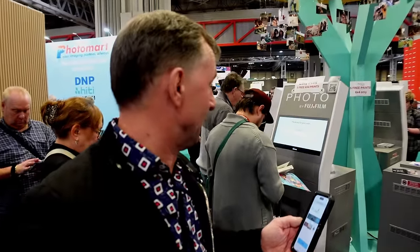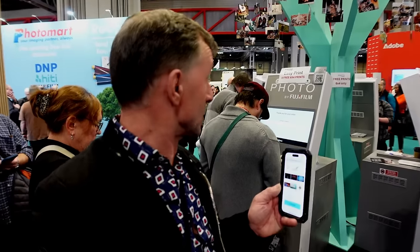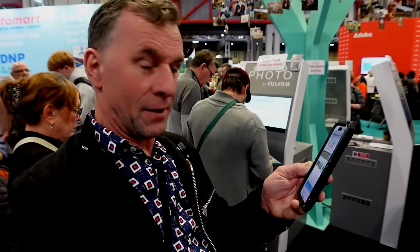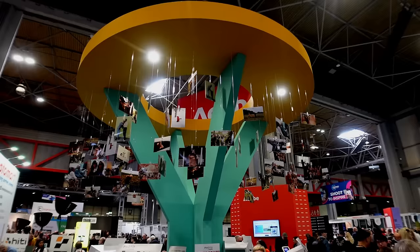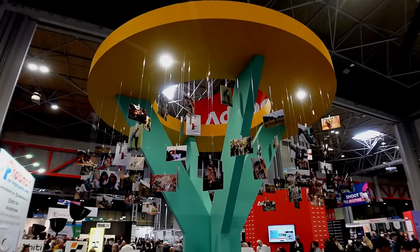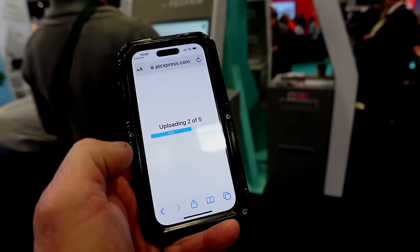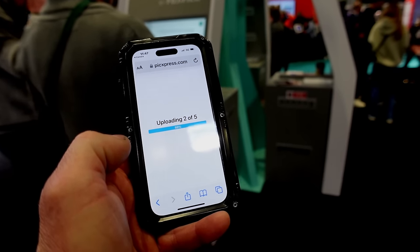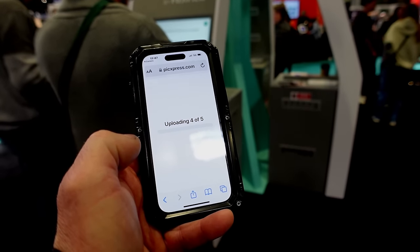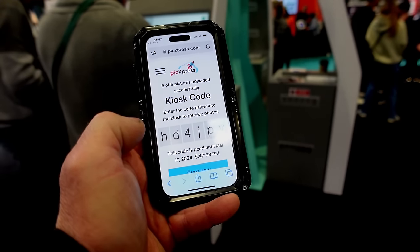So we're now at Fujifilm, and they're giving away 5 free photos. Just literally scan the QR code, get your photos in your album, and it looks like we've got some free photos. Just uploading 2 of 5. Through, and I get my little 3 of 5 code. There she is.